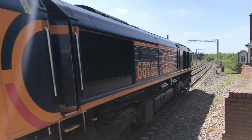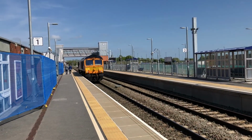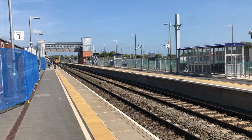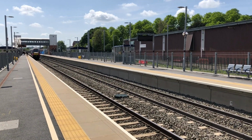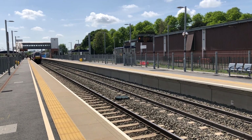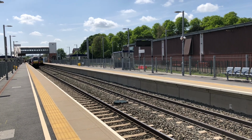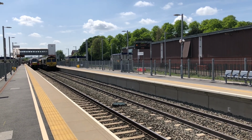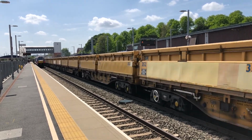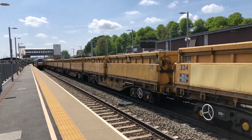There you go, waving. Okay, class 66 going to Peterborough. Got a class 66 going from Bedford up to Tottenham coming through. We've got a class 66 Freightliner, got a little train, rail truck. Running really late.